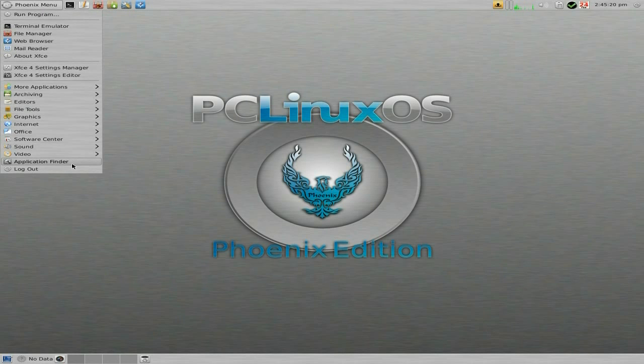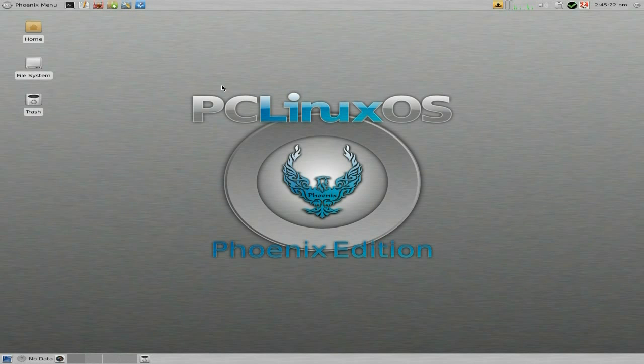Okay, that's super duper. So anyway, PCLinuxOS now works correctly, and if you want something alternative from Ubuntu or Fedora or any of the others or Mint, give it a go. Sneaky Linux out. Bye bye.